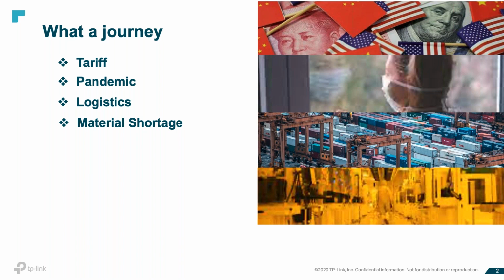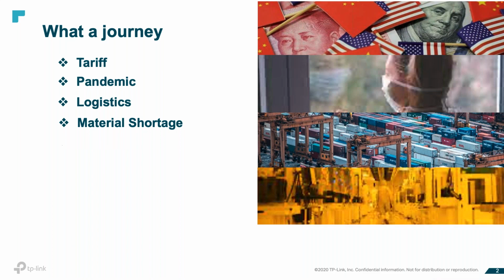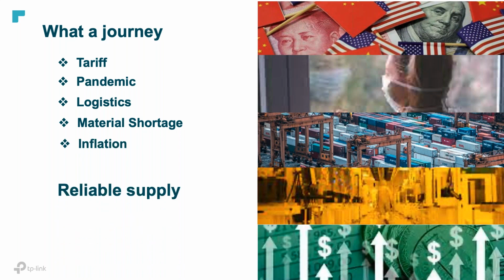And today, we have to face inflation. All the challenges are testing our wisdom and our capability of planning. It is not easy to do business in this tough time. And TP-Link defines ourselves as a reliable supplier, even though there are so many challenges.